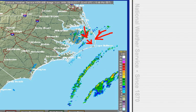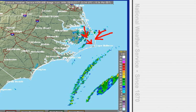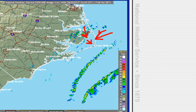So over the next day or two, water is going to be pushed in. And then as the storm gets north and east of the Outer Banks, winds will be pushed back towards the Sound through to the backside of the Outer Banks. Again, it's not a major system. This is going to be a quick update.